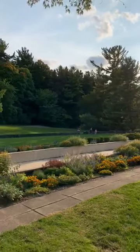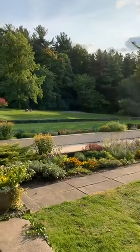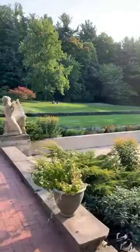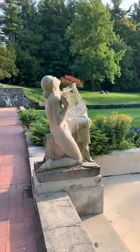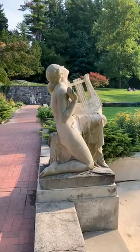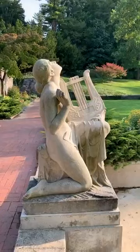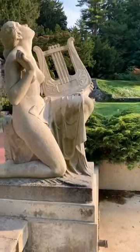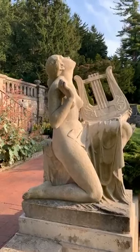And then in the 1920s, George Booth envisioned that instead of just being a terraced lawn, he would transform it into what he called a terrace of the arts, blending architecture, sculpture, and music. And so to commemorate the arts and music, he commissioned this sculpture by Mario Korbel, sometimes known as Harmony, other times as Music, and sometimes as Sonata. She is strumming her lyre, staring up at the heavens, and then in front of her water splashes up. It is really just a wonderful work of sculpture here on the campus.